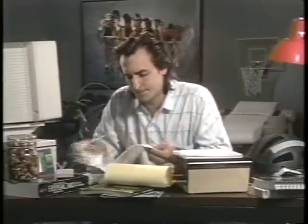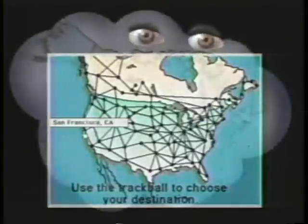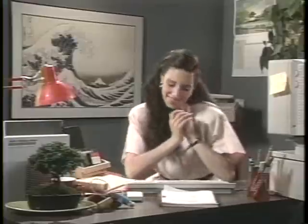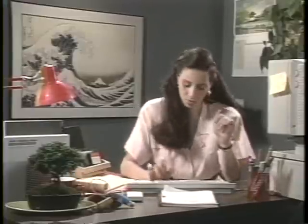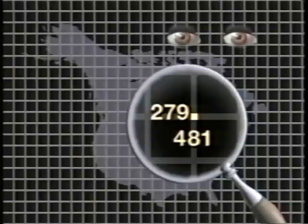But don't blame the computer, Edwin. Computers only do what you tell them to, and you have to be very precise. Isn't that right, Edwina? Like all good programmers, Edwina is thinking about the problem from the computer's point of view. The computer doesn't know Boston from broccoli, right, Edwina? It doesn't even know what a map is. To the computer, the screen is like a piece of graph paper. When Edwin clicked on Boston, all the computer knew was that he clicked on a spot 481 squares across and 279 squares down.